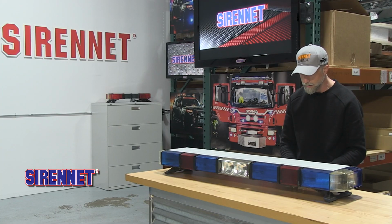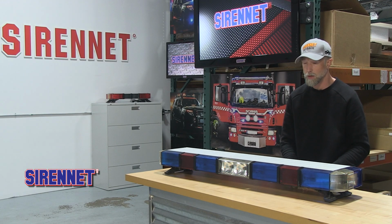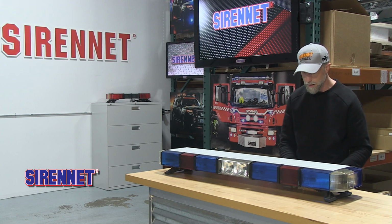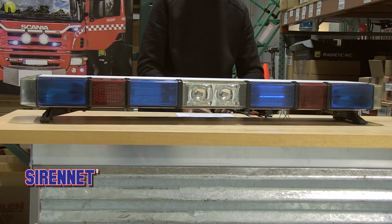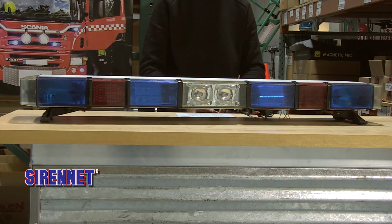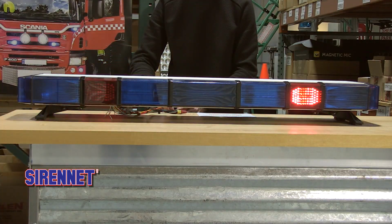Here we have the activation, again, halogen alleys and takedowns. These are non-flashing, so just a steady burn, that's it. You can run them independently from each other, but just to combine wires. And then we have the LEDs. So these are a smart series. So red LEDs going through the red lens. Same thing on the back. These are running in a pair.